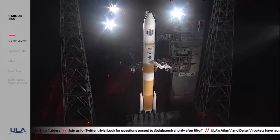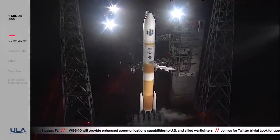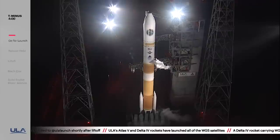Polling is complete and the launch team is given a go for launch. The countdown will resume in approximately 2 minutes from now. At T-minus 4 minutes and counting, the team will enter the terminal count and will begin securing the second stage liquid oxygen tank. At T-minus 3:32, booster liquid hydrogen and liquid oxygen tank securing is started, which includes closing the propellant fill and drain valves. Also at T-minus 3:32, vehicle transfer from ground facility power to its own internal battery power will be complete.